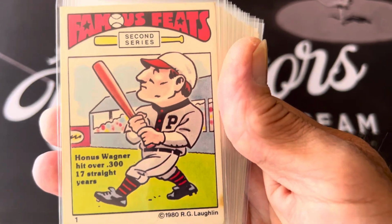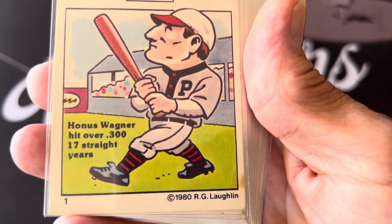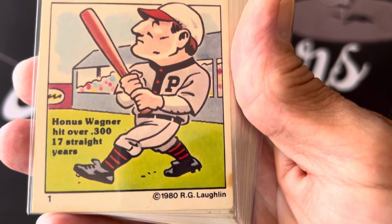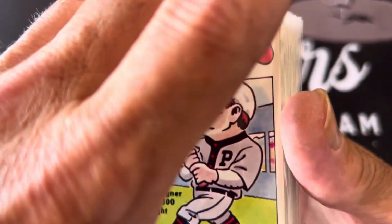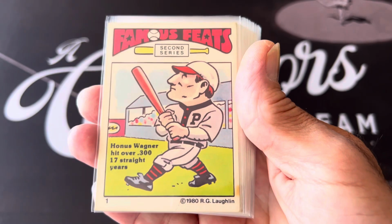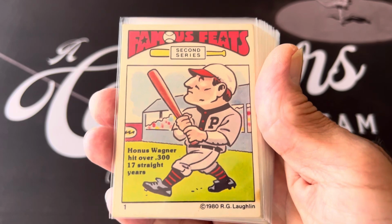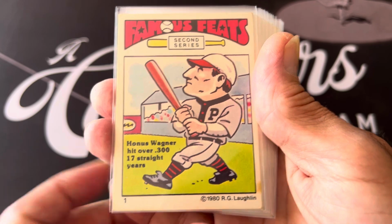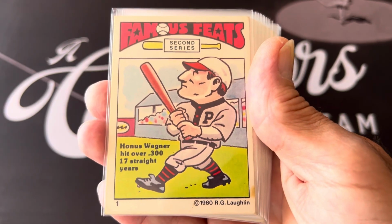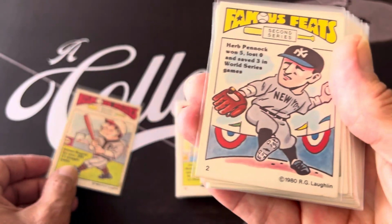So this is the Laughlin Famous Feats second series. These were made in 1980, and they are blank back. But like I said, you don't see these too often, and it's pretty much all Hall of Famers. There's a sneaky expensive card in this set, and I'll show you which one it is when we get to it. But it's got Honus Wagner, and it has the famous feats. So it says Honus Wagner hit .317 for 17 straight years.